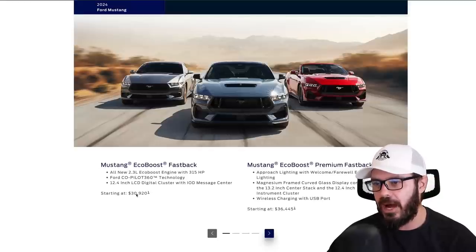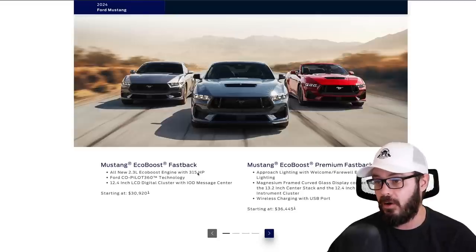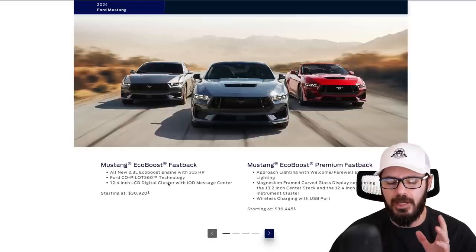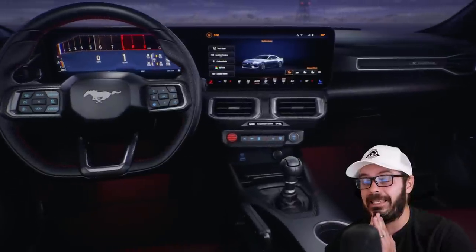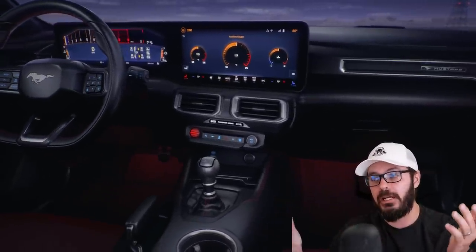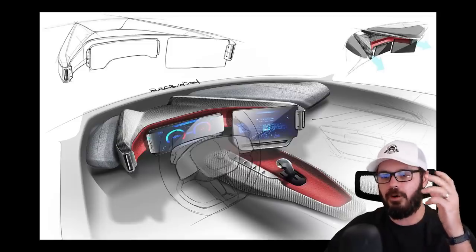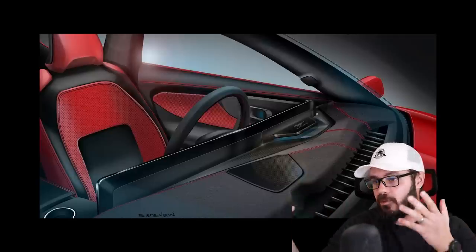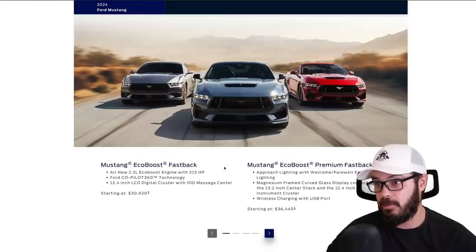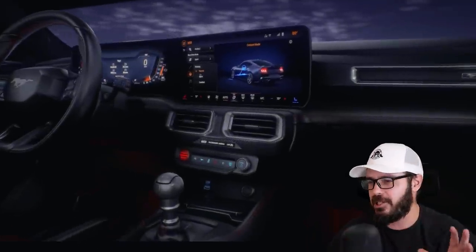So it starts at $30,920, and that is for the EcoBoost fastback with 315 horsepower. Not bad at all. You get the Pilot 360 technology, but the thing with this base is the interior. I don't know what happened with the interior of the base. The other ones still have the big curved screen, but the base just completely looks off, with two screens where you can see that it's been designed for the curved screen, but instead, for some reason, they decided to give the very base model these two separate screens where the part in between has this shelf. It just looks very weird.